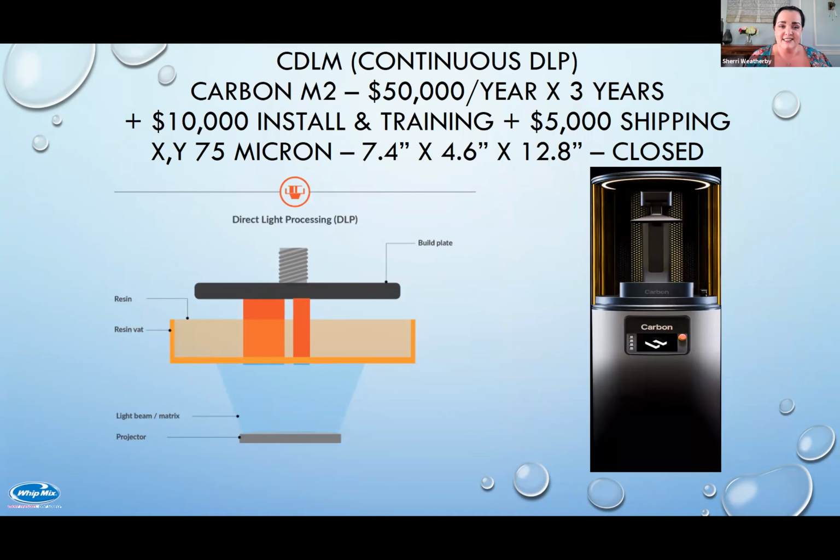So moving on to this big boy, the Carbon M2. This is also CDLM, continuous DLP printing, very similar to what the Envision One printer has. So again, it's going to continue to grow as you do your print. This printer you don't own, you lease. You can lease this printer for $50,000 for a 3-year lease. You do pay a $10,000 install and training fee, as well as $5,000 for shipping.